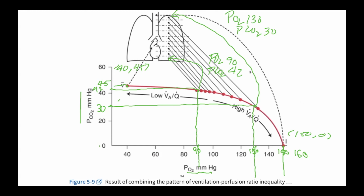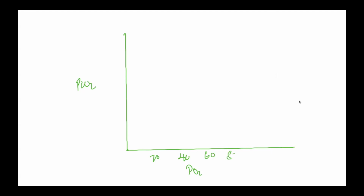This would be the pattern in order to generate these numbers. Let's practice it. Grab your pens, and we're going to practice drawing this diagram together. If you're asked to draw this diagram in the exam: PO2, PCO2, 20, 40, 60, 80, 100, 120, 140, 160. Again, 20, 40, 60. The important numbers here are 150, 130, and 90. We're going to start from 40 to 45, and we need to draw it all the way down here.